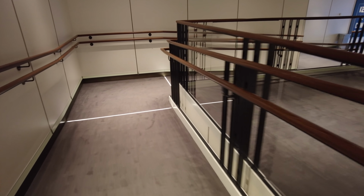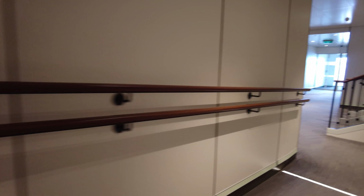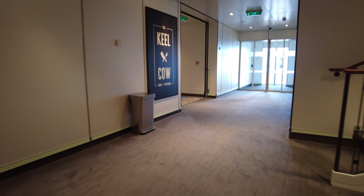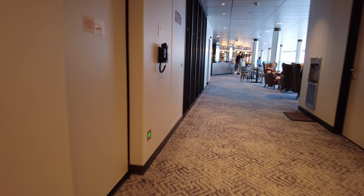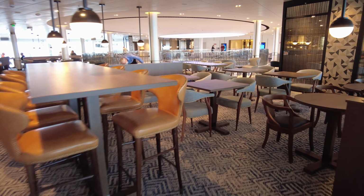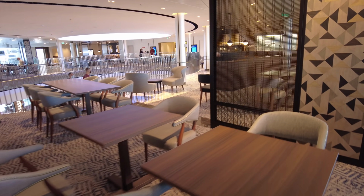When you come down from the forward lifts to deck 8, this is where you get the entrance to Keelan Cow. You can get this from the atrium, or you can come to it from this direction as we are now. It's Iona's new fantastic steakhouse. It's in an interesting place, because you're sitting in the atrium as you saw, but if you turn around and look back, you'll see the fantastic open kitchen, so you get a really nice smell of cooking steak from here.